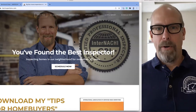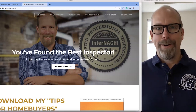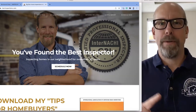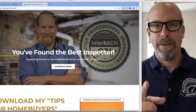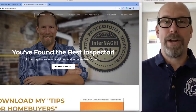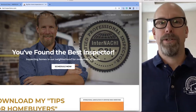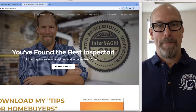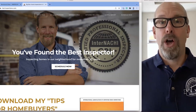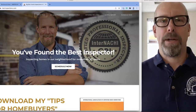There's me, hero image. I'm giving them exactly what they're looking for. The best inspector, big smile, confident stand. And I show them that I'm an inspector who's professional and certified. And I use InterNACHI's CPI logo in the homepage hero image. Me, the best inspector, and I'm a certified professional inspector, CPI. No one else on the planet can use CPI unless you're a certified professional inspector through InterNACHI.